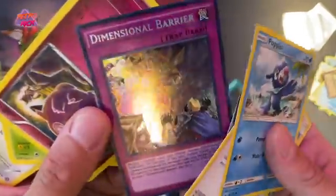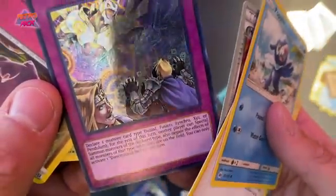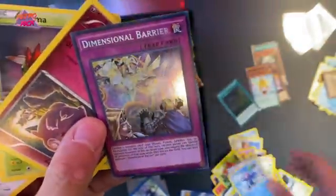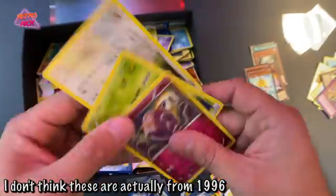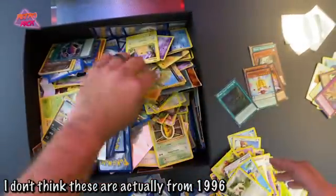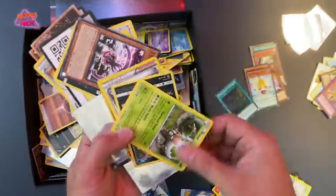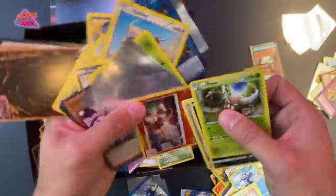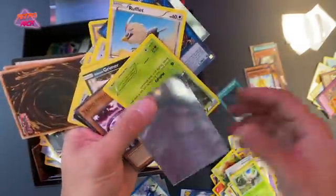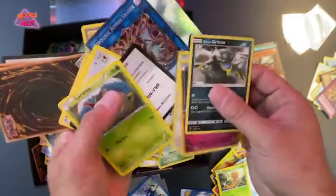Man, we're actually finding some pretty sweet Yu-Gi-Oh cards. I didn't even know that Yu-Gi-Oh stuff was in here. 1996. Guys, that is 25 years old. Pretty good shape, too. There's a book of some type. No. Here's something. Reverse holo. I don't think those are worth much, but they could be.